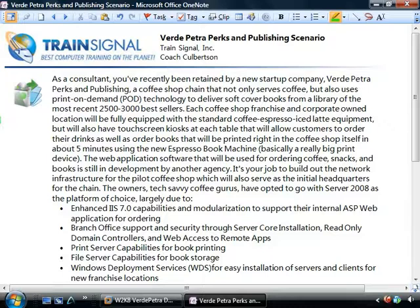shop chain that not only serves coffee, but also uses print-on-demand technology to deliver soft-cover books from a library of the most recent 2,500 to 3,000 bestsellers or so. Each coffee shop franchise and corporate-owned location is going to be fully equipped with the standard coffee, espresso, iced latte equipment, but they're also going to have touchscreen kiosks at each table that will allow customers to order their drinks as well as order books that will be printed right in the coffee shop itself in about 5 minutes using a new machine called the Espresso Book Machine. And really, it's basically just a big print device.